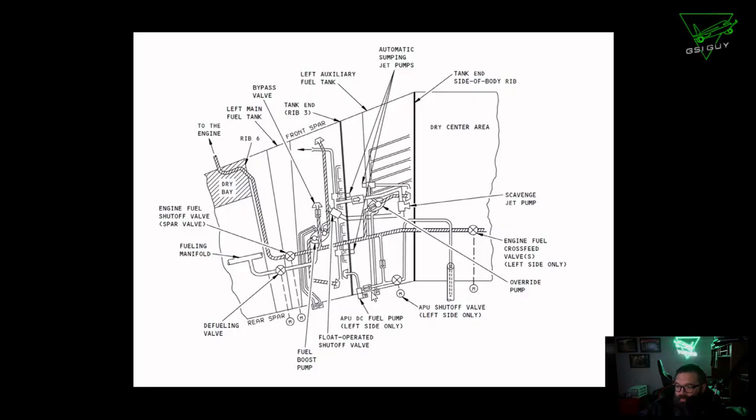I mean, this is 12 minutes of me talking about this. Does it really matter to you? No. It's just one of those things that is kind of neat or interesting to me, so I figured I would share it with you. You can also see in here the scavenge pumps and all of the different valves.